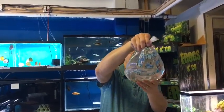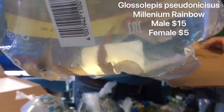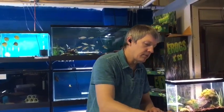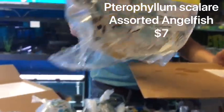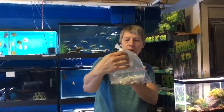And more rainbows. A millennium rainbow. Restock on those guys. We were completely out, so they sent us three pairs of Millennium Rainbows, four Ritz, some Boston Cypress. Here's another type of angel. These are the gold marble angels. Gold marble angels, marble angels for restock this week.